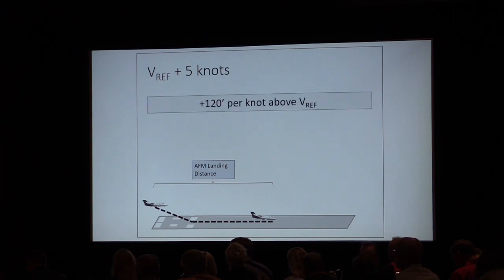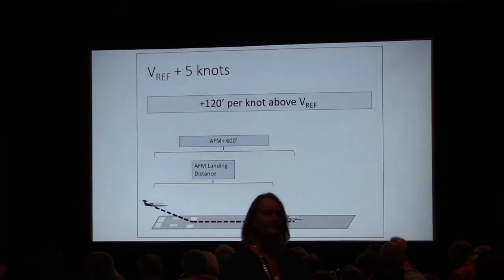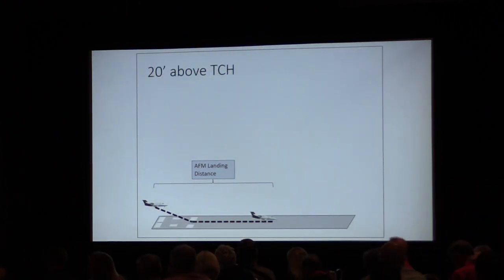So if the AFM landing distance is represented by that first bracket, a rough rule of thumb is every knot over VREF, we can expect to add about 120 feet to the landing distance. So if we're 5 knots fast, that landing is going to take 600 feet beyond what the AFM distance says.